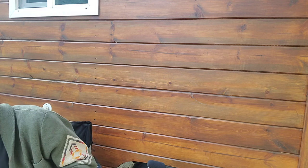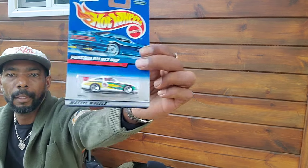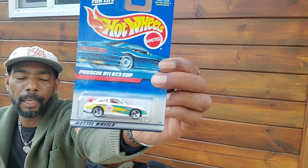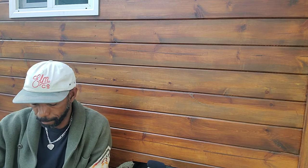And this place had a ton of Hot Wheels, actually. So I scored some stuff. Really stoked on the Porsche GT3 Cup. On this one, I know the first edition is this car. I think there was a gray one, or a silver one, and a red one. Really stoked on that one. So I think that's the second year. I'm not sure what the first year release was.